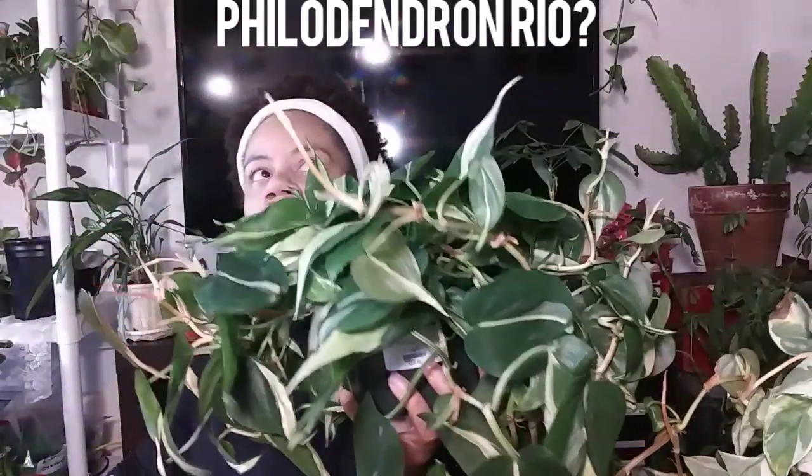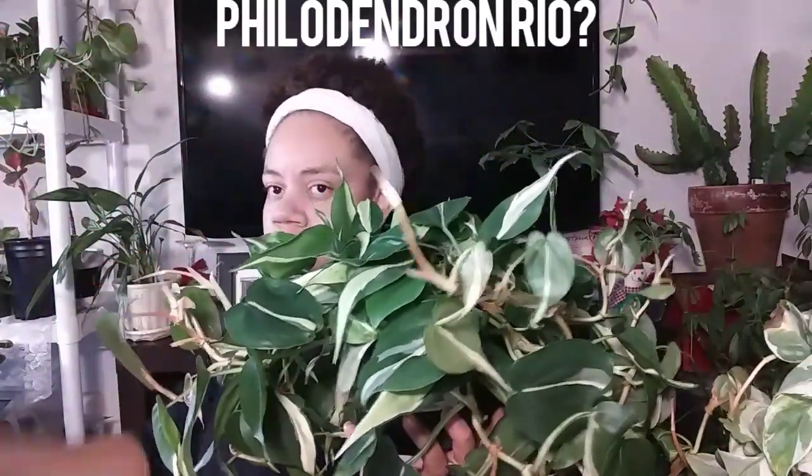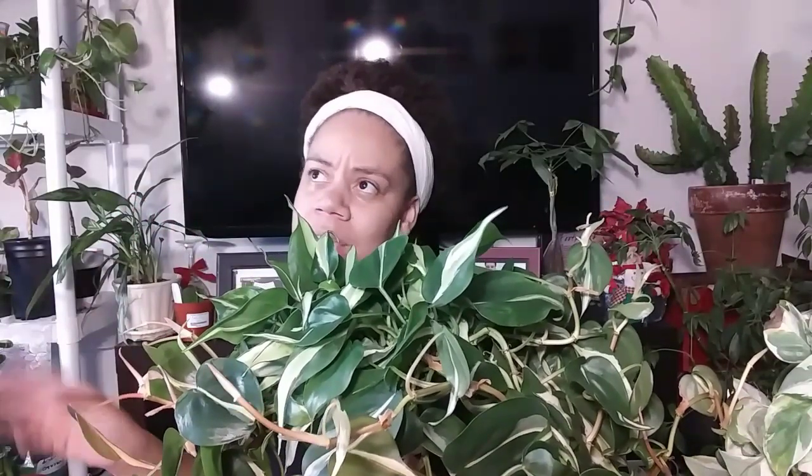Okay, so next is our, now this one hasn't grown anything unique, but I just like the uniqueness of the plant. I absolutely love this plant. This is my philodendron. There are three names for this: silver streak, philodendron Rio, or philodendron cream splash. I don't know which one it is. They all have the same name, or they all mean the same thing. I don't know, you guys.